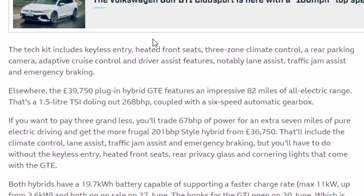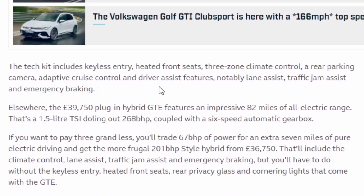Now, I'm really looking forward to next month. I've got a hybrid to test, when I'm being lent a car, not from Volkswagen, from a different manufacturer, and I'm really interested to know, and that's not a plug-in hybrid.